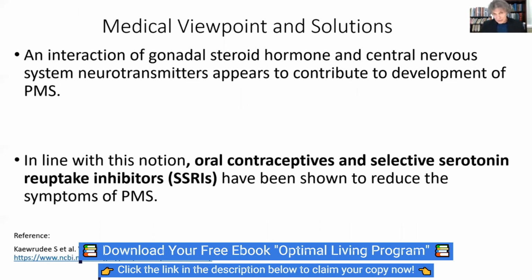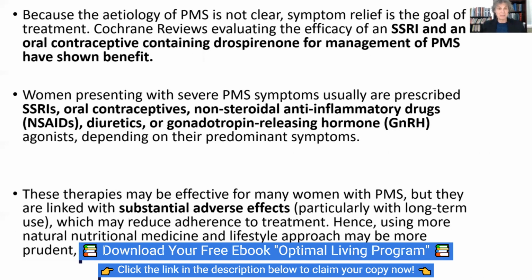So we can solve this problem by just giving women oral contraceptives, which will supersede any of the effects of her own hormones, just like take charge of the whole hormonal milieu within her body. And we can also give her selective serotonin reuptake inhibitor drugs that'll keep the serotonin levels higher, and voila, everything's going to be fine.